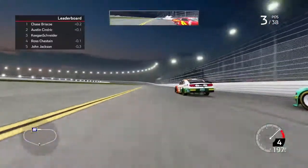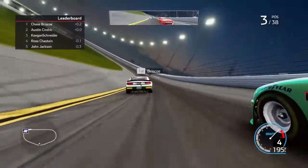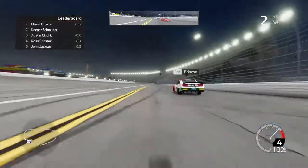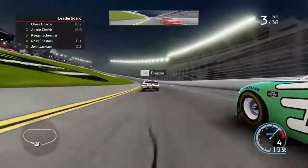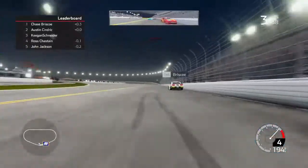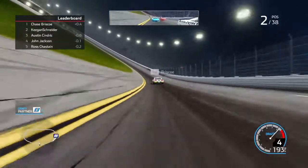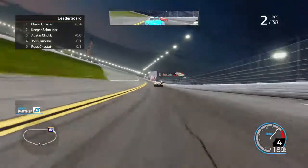And down to the inside of Cindric as well, carrying a big run down the back straightaway. Trying to keep it going and now close the gap here on Briscoe. Briscoe has shown great prowess on road courses as well as Cindric. We're both currently in the top 2 in this one. Just trying to side draft off of Cindric, but that is allowing Briscoe to get his way out in front. We have not led this race in about 40 laps. We've only led 8 laps total in this one.